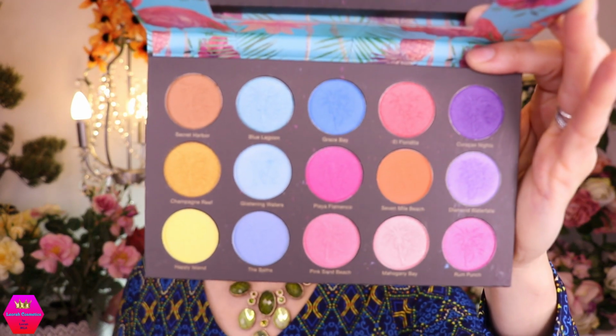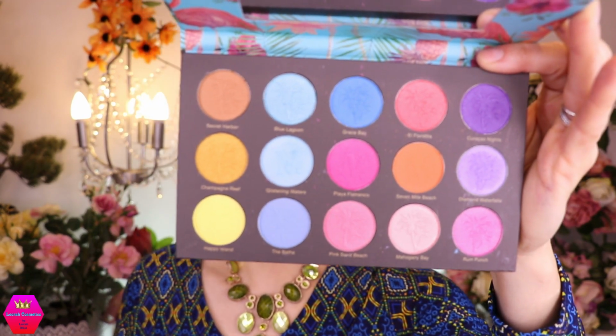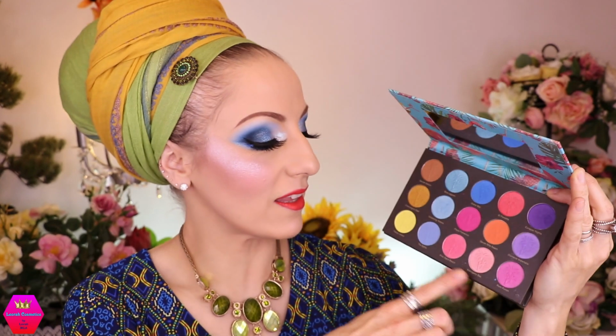Okay, then part of that bundle was also the Antilles palette. That has been discontinued in the meantime. This is how she looks. This is a very, very fun palette, and I sometimes even go and use shades like this on my cheeks and things like this. This is a very good palette. Unfortunately discontinued, as I told you, but it's a very, very cute palette.